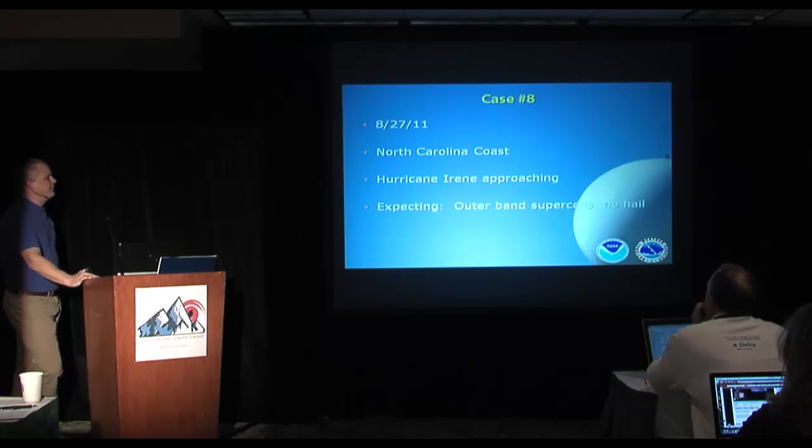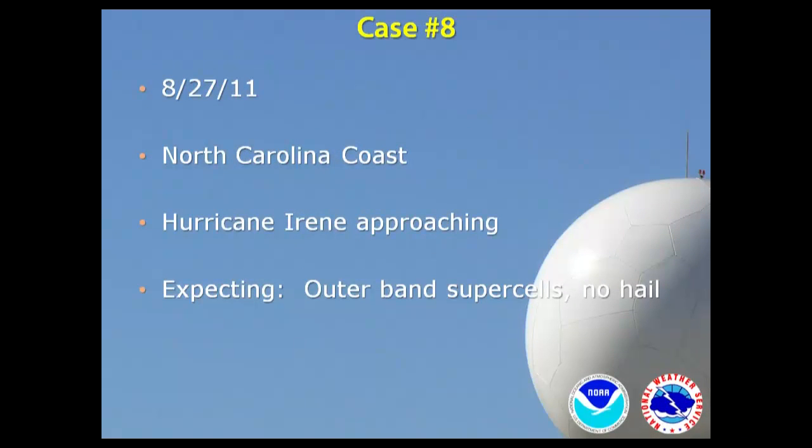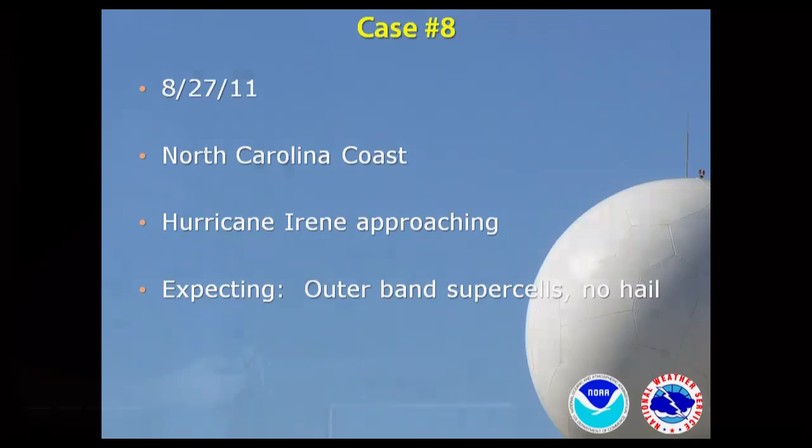How about some more warm season stuff? It's been cold for a while. Let's go to warm season. Go to the Carolina coast with Hurricane Irene. So you're going to see hurricane dual pole data. As Irene was approaching, they were expecting outer band supercells. Hail is out of the question in this particular event.